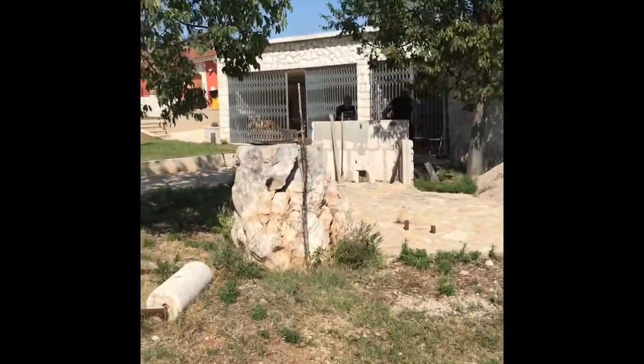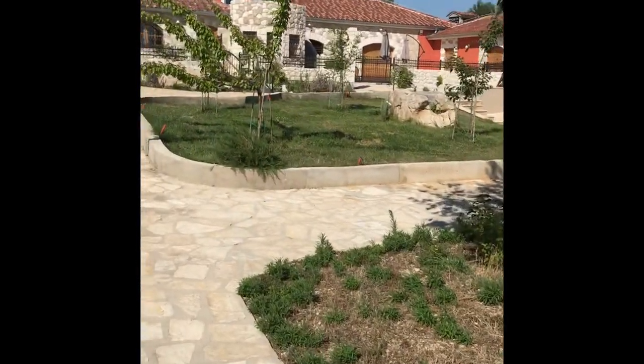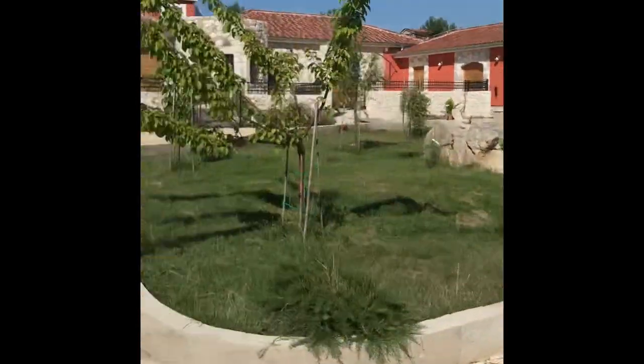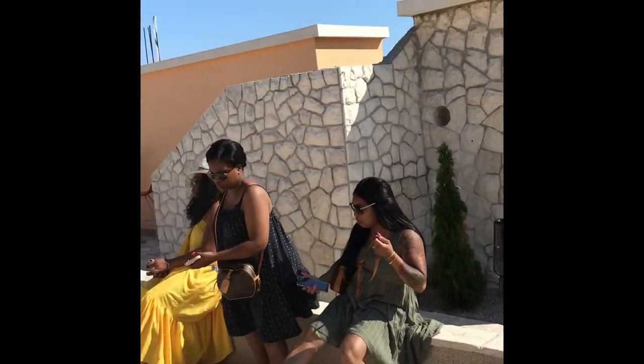They're firing up the barbecue on the property. Our barbecue starts our winery tour. Oh, yeah.